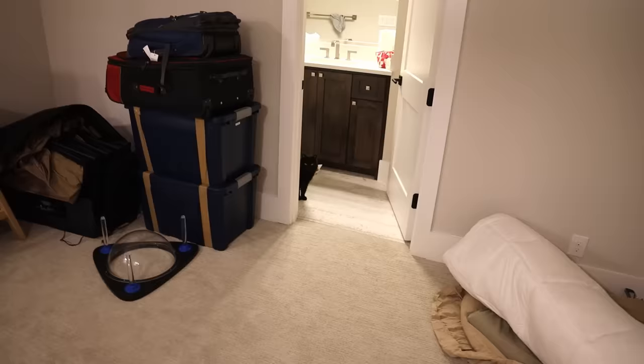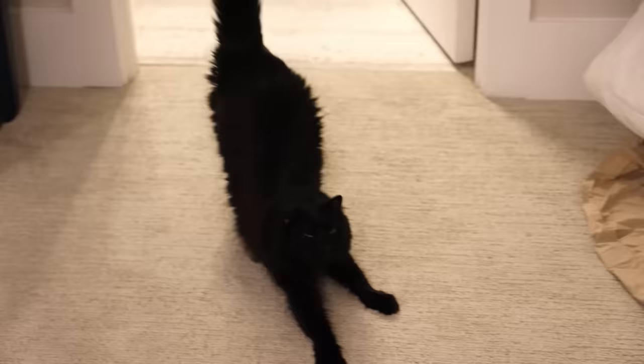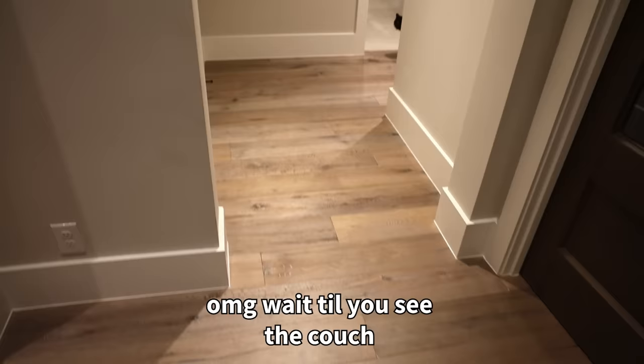Well, she approves of this room. Yeah, she really likes this one. Oh, she's yawned. Oh, stretch. Oh, look at that tall tail, the little stretchy. Yeah. Oh, she's going. This is our house now. Oh my gosh, wait till you see the couch.